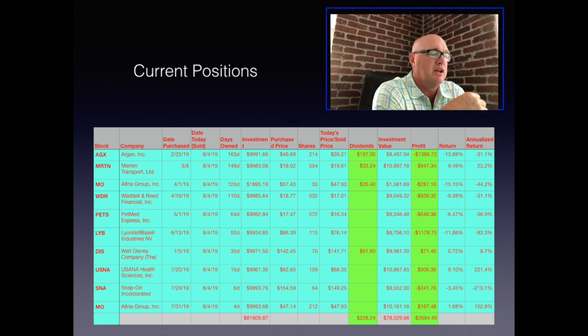As of today, we have about $81,000 invested, so that average portfolio size will continue to increase as the weighted average goes up. But long story short, very, very happy with our results, very proud of my results, and looking forward to how we can do in the next 6 months.